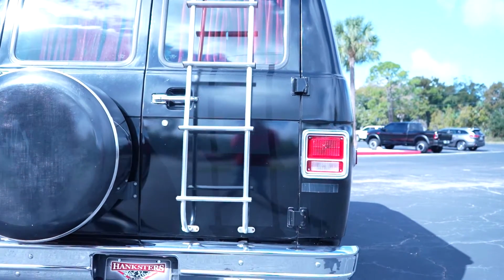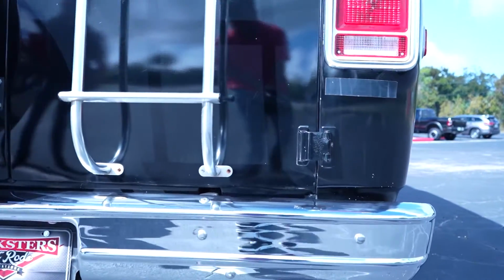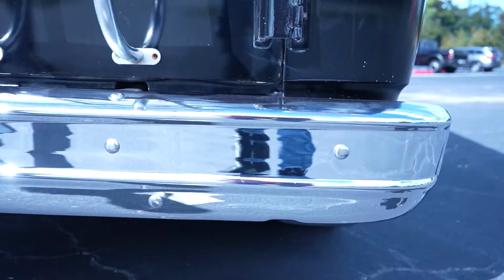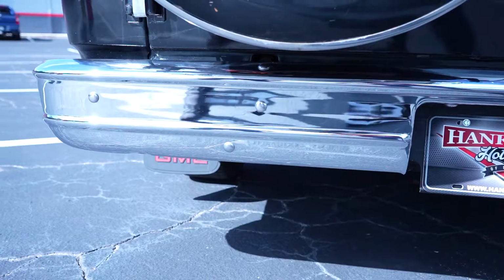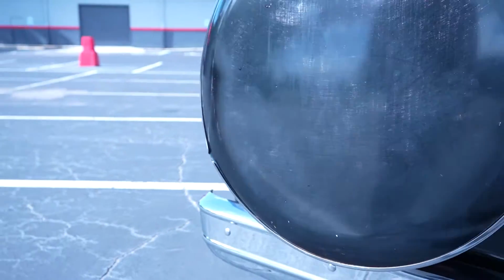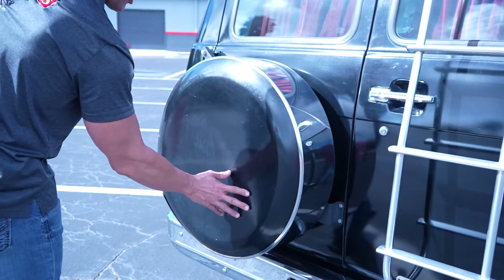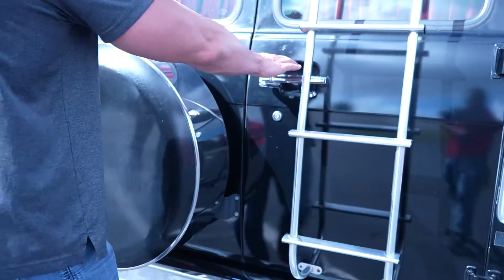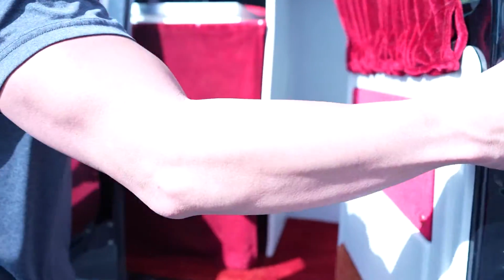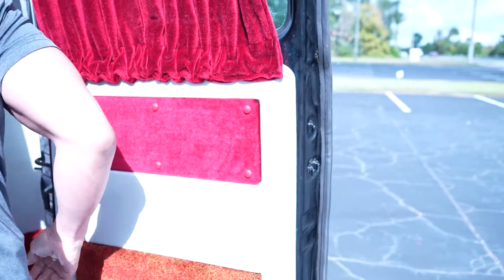The rear bumper of the vehicle in nice condition. The chrome not peeling or flaking off. No rust in the bumper bolts. There is a little bit of fade here on the spare tire cover, so keep that in mind. Let's pop open the rear of the vehicle.